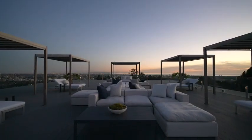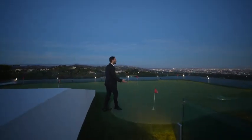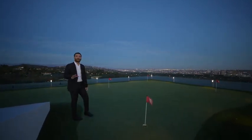Now we're on the rooftop deck, and the first area I want to take everyone is the putting green. For sure, this is the coolest putting green in the city. I mean, look at these views. Granted, it's been a long day.